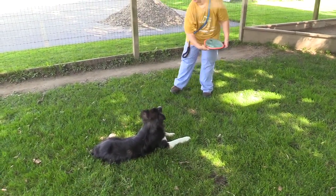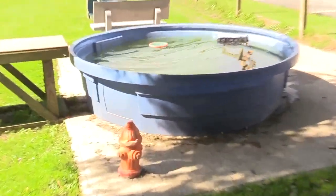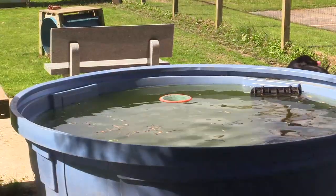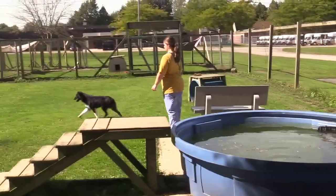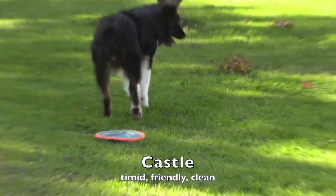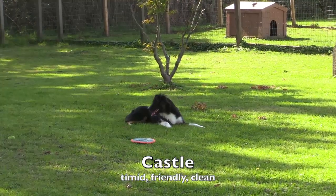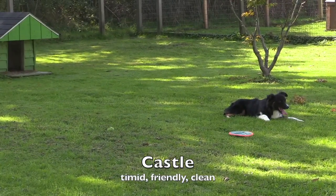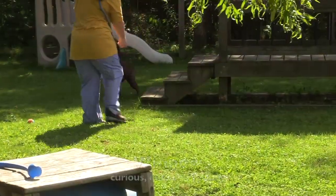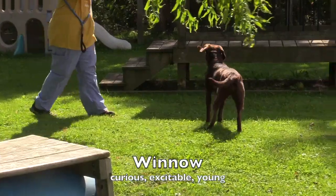Ready? Uh-oh. Whoa! Oh, no. Oh, no. That's a yucky pool. What do you think of this? A herding ball? Woo! Nah, he just gonna chill. Big chillin'. He's dead.